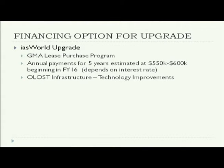Okay, so financing the option of the upgrade. For the IS World upgrade, the potential funding source could be through the GMA lease purchase program. The annual payments would be spread over 5 years, beginning in FY16, between $550,000 and $600,000, depending on when the lease is actually closed. The interest rate would be set, but based on the rates that we received, it would be around $550,000 at this point, but it could be up to $600,000. And the funding source for the repayment would be the OLOST infrastructure technology improvements.